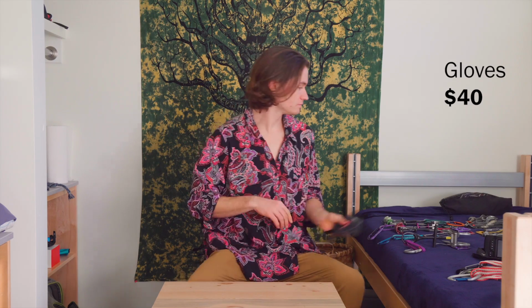Next up is my crack climbing gloves. These basically go onto the back of your hands like this, and they're to protect the back of your skin when you're climbing cracks and you have to jam your hand in, and sometimes it can be really tough on this area of your hand. So this is like rubber padding to just make it a little bit more comfortable. That way you just feel a little more solid. And these are 40 bucks.